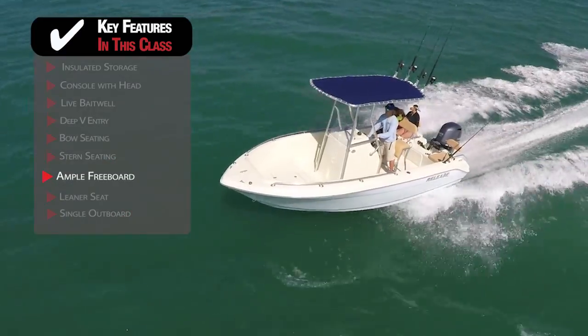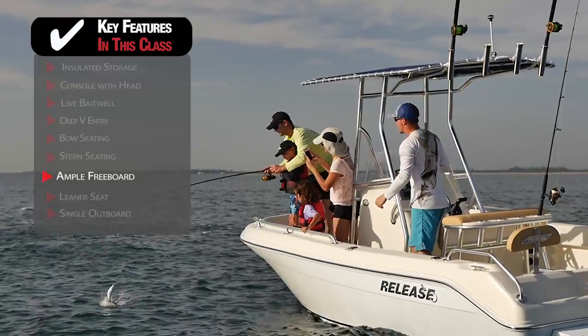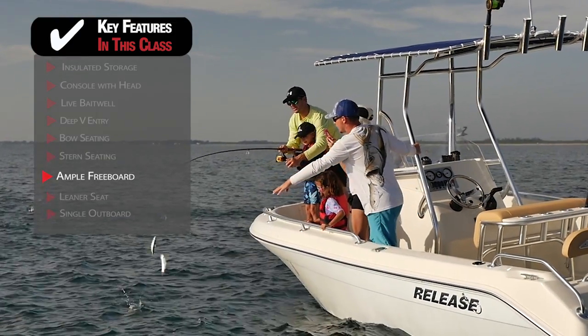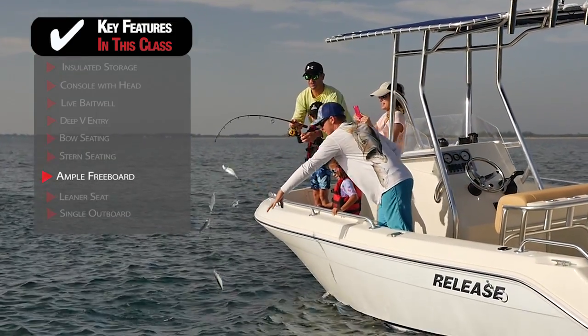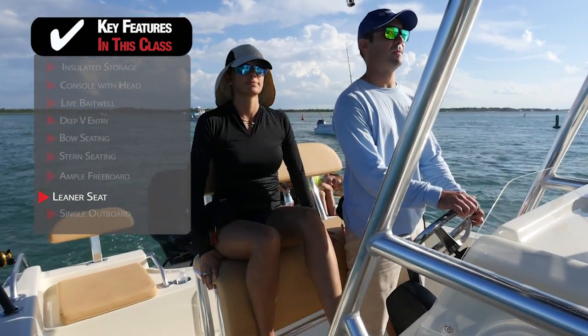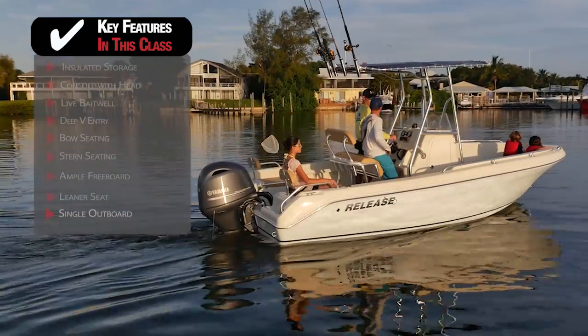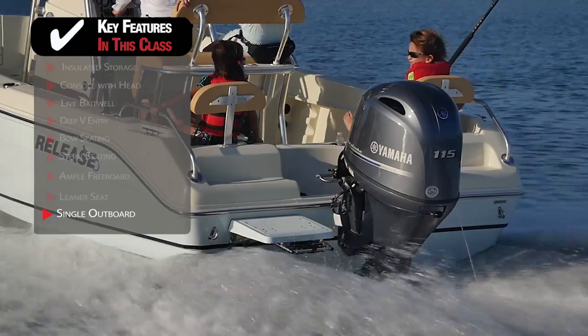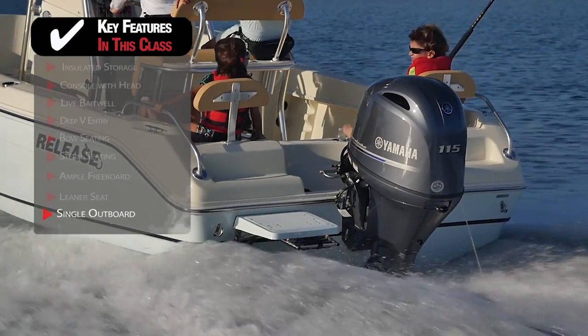Since this size boat is capable of heading offshore, having a boat with ample freeboard gives you and your crew a more secure feeling of being inside the boat when you venture beyond the inlet. A leaner seat is a practical option for a captain that wants to be able to operate his boat while standing. The nice thing about a boat in this class is that you can power it with a single outboard and still get plenty of performance and fuel efficiency.